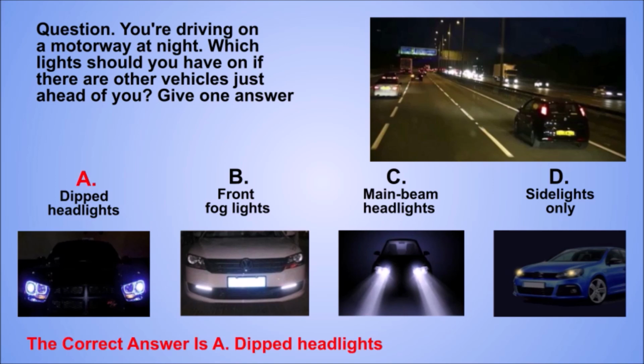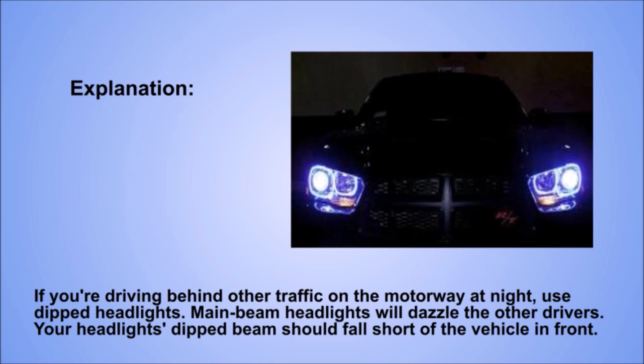Dipped headlights. Explanation: if you're driving behind other traffic on the motorway at night, use dipped headlights. Main beam headlights will dazzle the other drivers. Your headlight's dipped beam should fall short of the vehicle in front.